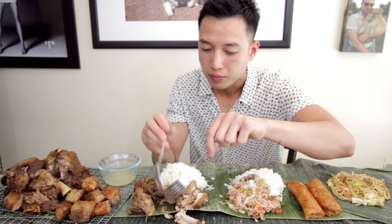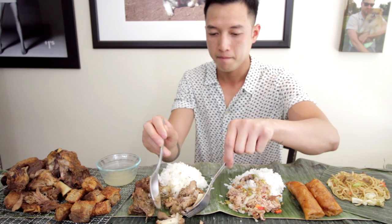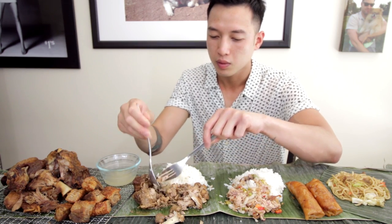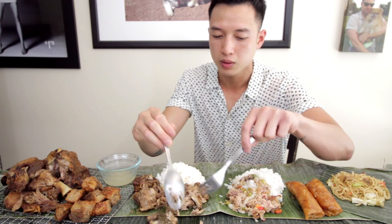You wouldn't be able to tell, but this banana leaf here actually smells amazing. I love the way it smells. So we're gonna attack the chicken adobo right now. So we got a leaf here, some bones on the side.